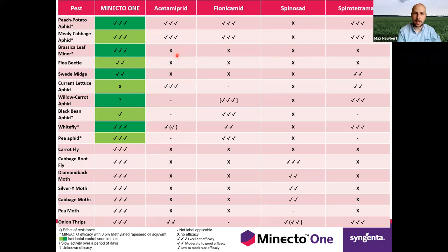And I've given them a general indication of activity you would expect to see, with 3 ticks being excellent control all the way down to 1 tick not being very good, or an X if it doesn't have control, or a dash if it's not applicable. So just with Manecto 1, you can see anything in green in this column is things we've seen either in trial or in the field since the launch of the product.